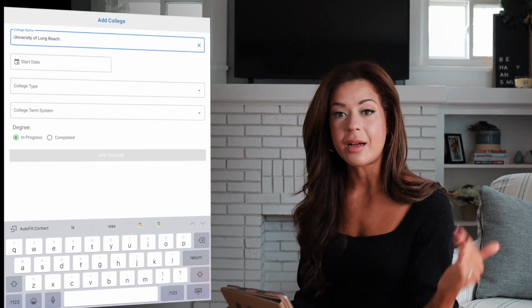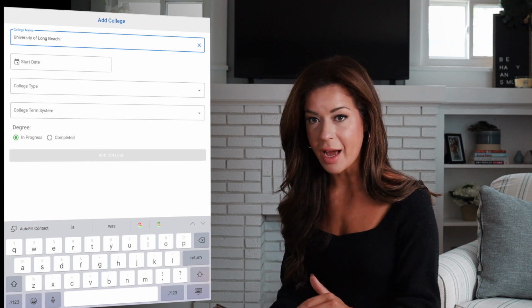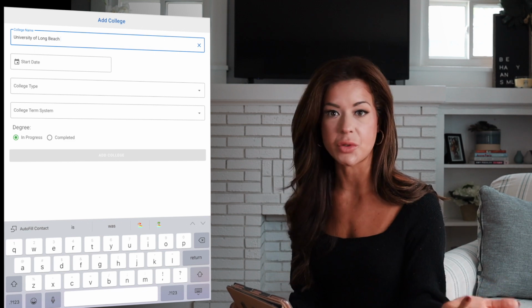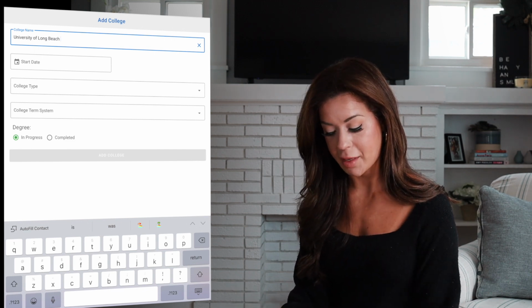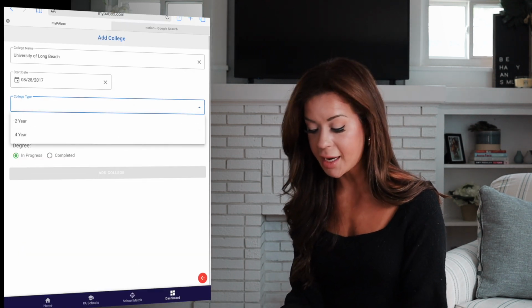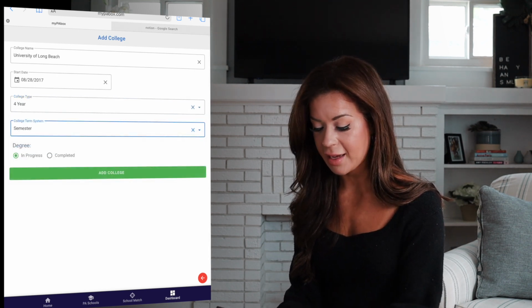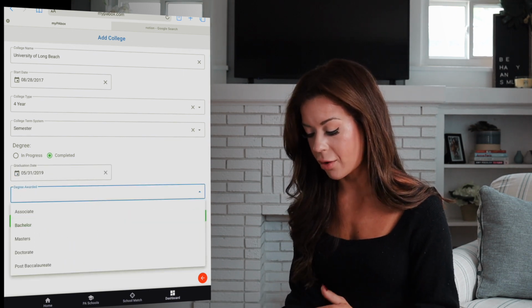So you can add a college, add all of your university information, the start date, the college type, if it was a 2-year, if you're at a community college and you got an associate's degree, if you went to a 4-year and you got a bachelor's degree, you can enter in all of that information, the graduation date, whether the degree is in progress or completed, things of that nature, and you can add it onto your list. You can do that as many times as you'd like. Like for me, I went to a few different colleges because I moved, so I would add all of that information.